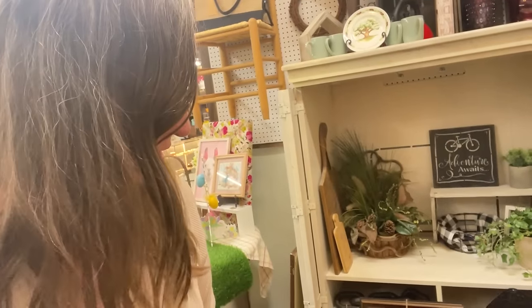This is huge. It really is large. They've got so much spring decor out right now, and every booth is decorated for spring. There's so much to choose from. I've actually had a hard time deciding what I want to take home since I came in specifically looking for spring decor.